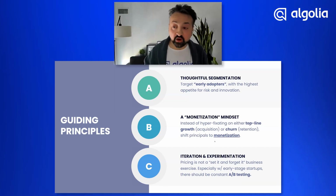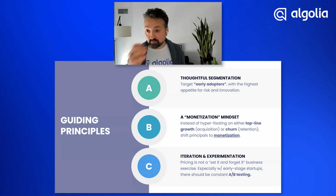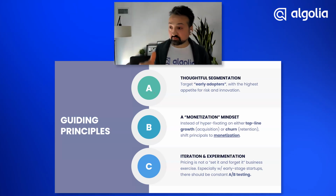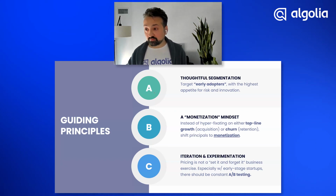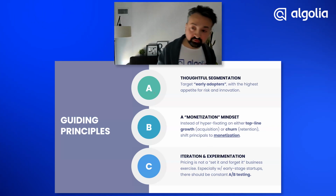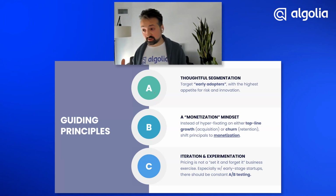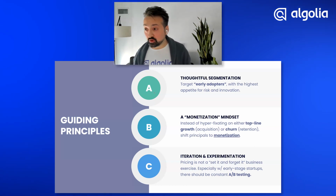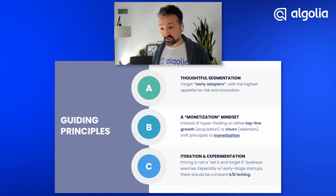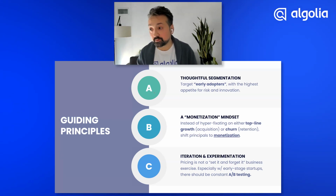The very first guiding principle, sorry about that, is you have to be thoughtful about who you're going after. You can't go after everyone on day one. So especially if you're early as a startup, you should go after those who have the highest appetite for both risk and innovation. Because when you're the new kid on the block, you're going to want people who want to give the new kid on the block a shot, because you are better than the current people for various reasons. So those are the people you go after. Don't go after the big people at first. They're also the ones that will be your partner in the end, over time.